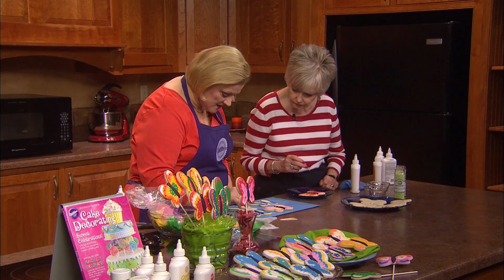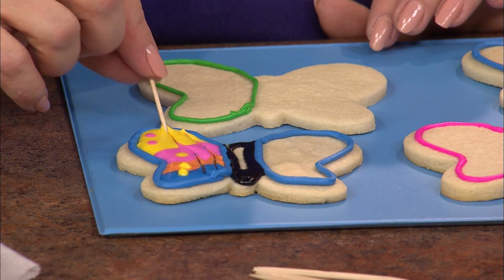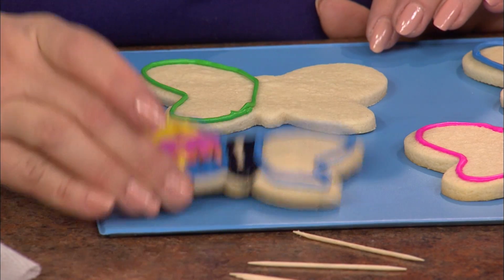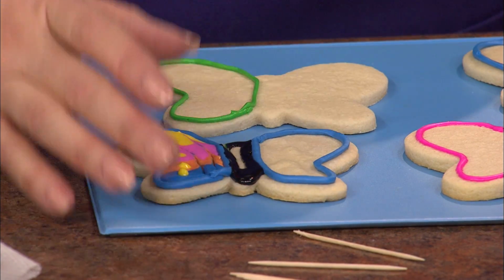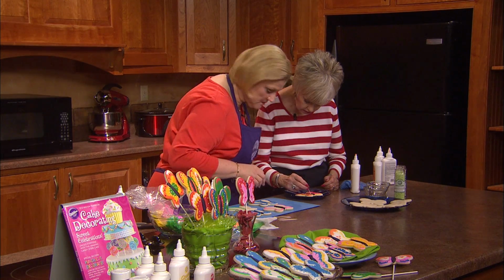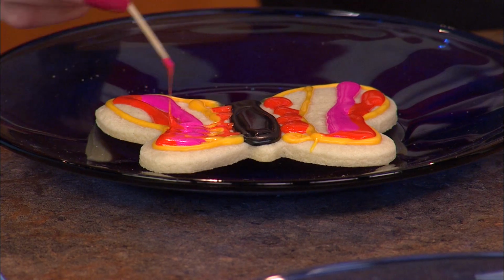I just take the toothpick, and this is a little bit thick, but... So in mine, would I go up and down, or would I go across? Whatever you want. Oh, okay. So it doesn't matter. And see, you'll have a different look. You can see, I'm going to pull through here some more.